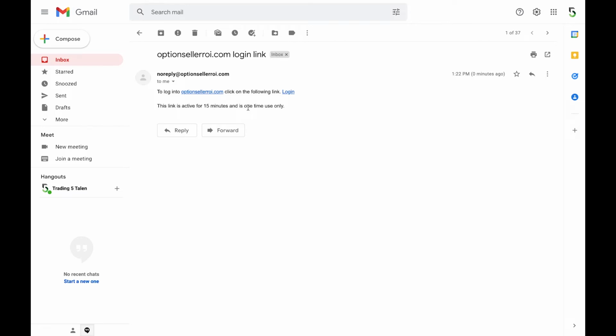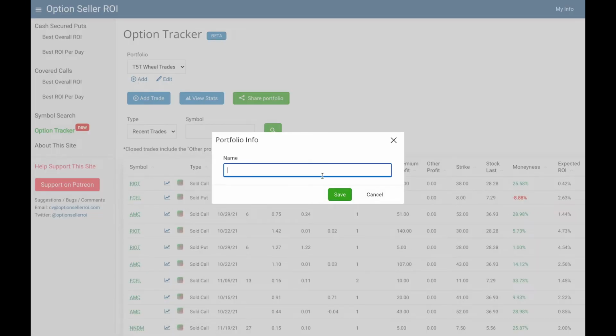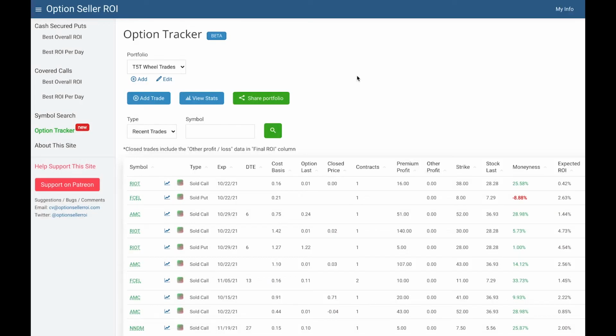So this is a passwordless website, and so that means you're just going to get an email every time you need to log in for the day, as long as you keep that tab open. So I'm just going to click on login, and you can see that I'm logged in successfully. So what you see here is my particular portfolio with all of the wheel trades that I'm doing here at Trading 5 Talents. Now you can add a portfolio if you manage different ones or just want to keep certain trades separate. You can edit the name of your portfolio and rename to whatever you want.